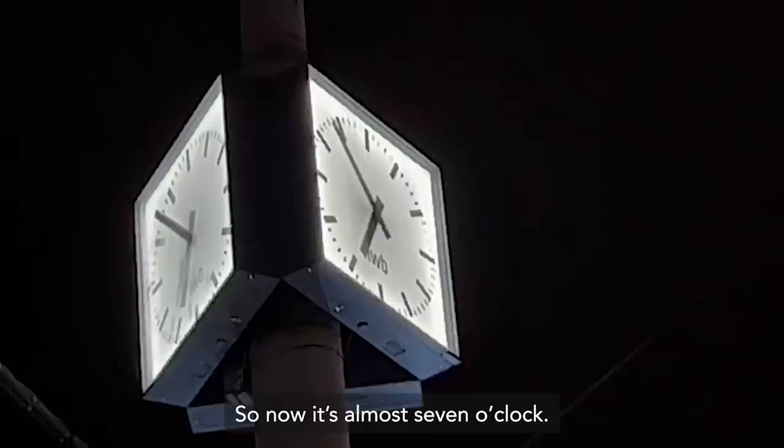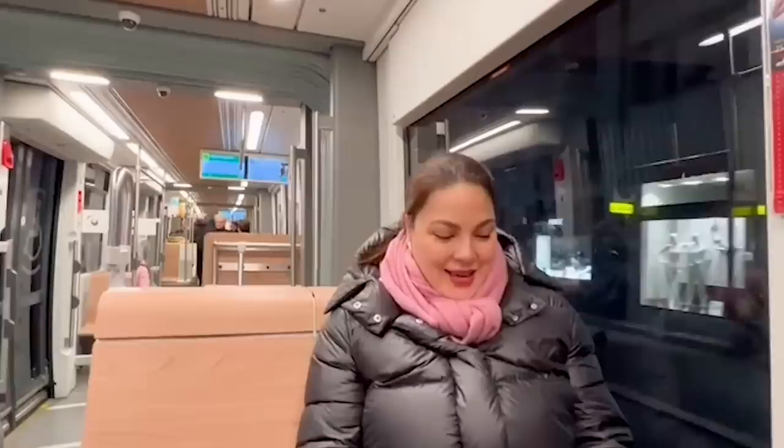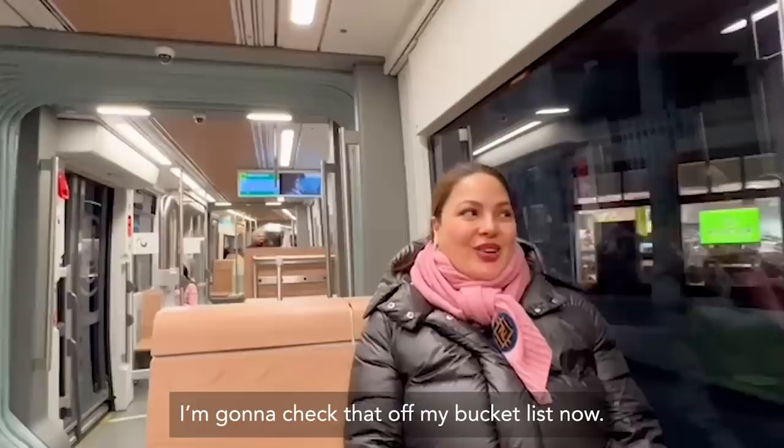So, inabot na tayo ng 7 o'clock. 5 to 7. Now, we have to drive back to Zürich! I'm so far. I'm gonna check that outside. But this is now the first Christmas market here in Switzerland.